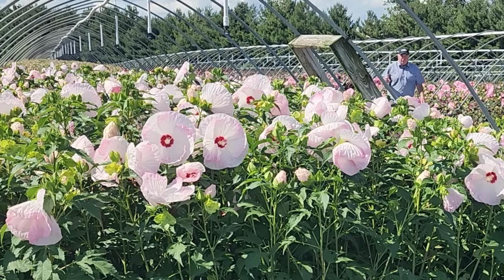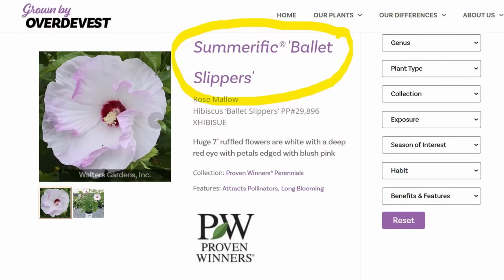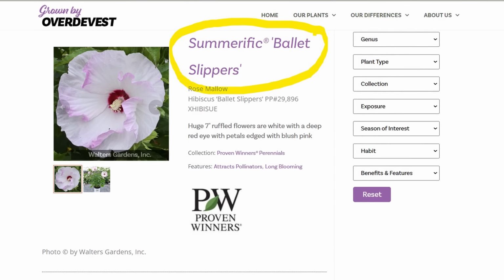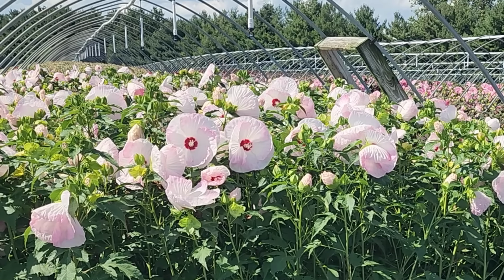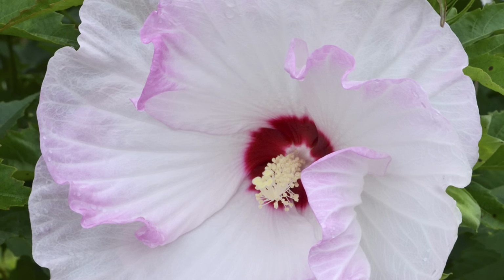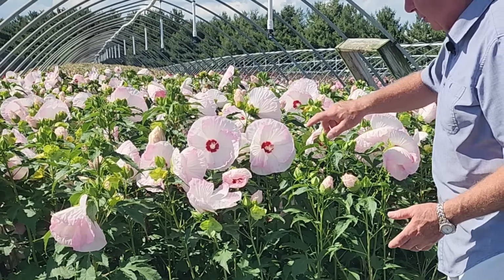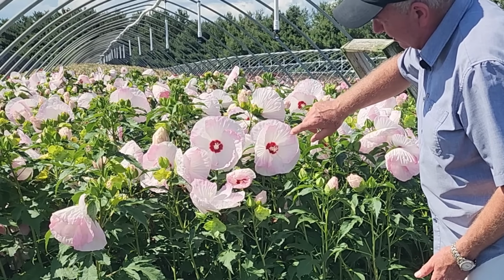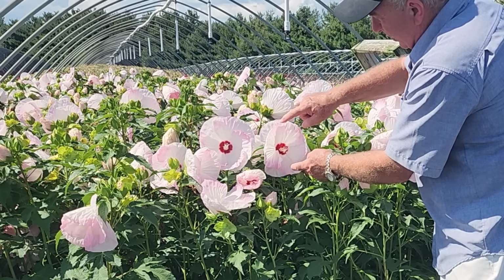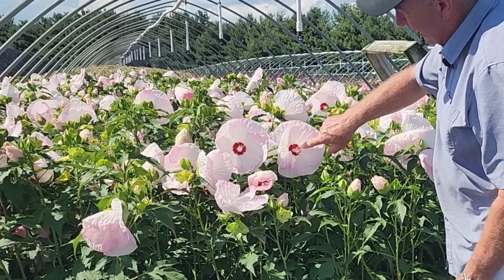And then, if your tastes are like mine, and you really love growing the softer pastel shades, then take a look at this gorgeous selection. This is Ballet Slippers. Now here's one that, as you see, has absolutely gorgeous flowers with really an exquisite coloring, I think. White, but then look to the edges of the petals and you'll see that it's got this lovely soft pink as it comes out towards the edges, and again a cherry raspberry red eye right in the middle of the flowers.